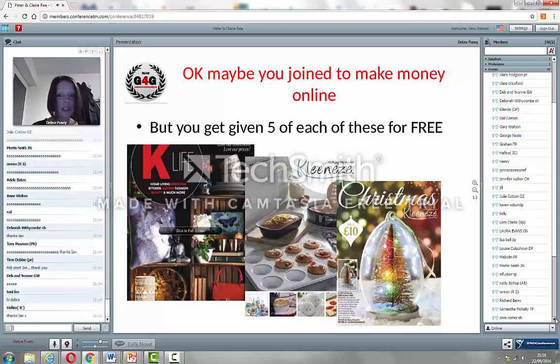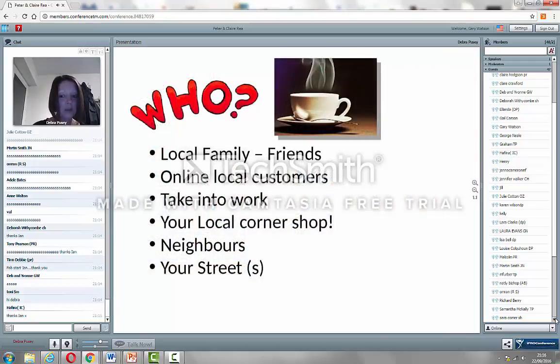If you haven't yet got a team member, then when you do bring someone into the business, this is exactly what they will receive if they join this way. So who are you going to give these to? Well, clearly Ian's already shared some ideas of what you can do with products, but it makes absolute sense to give these catalogues to family and friends, people who are local. Why? Because they're much more likely to buy from you because they know you. You know that they're going to believe they're going to get good service. They're doing you a favour in some ways too. So why not get them out to family and friends?